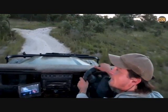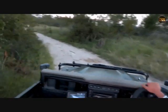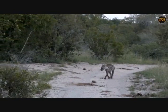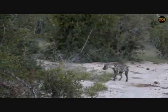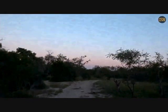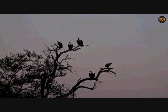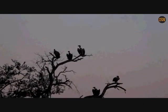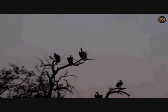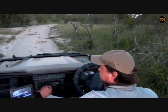Well, we're going to head back towards the Carcass. The last tracks of Hosana were heading in this direction, but there we got some fat hyenas leaving the Carcass. So let's keep moving. Got some nice vultures framed in the sky there, Dave, with a lovely pink sky behind. Very pretty. Okay, let's go see if there's a leopard around Twin Dams, close to the Carcass.